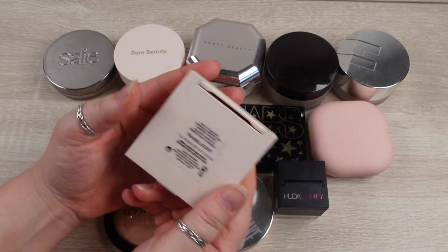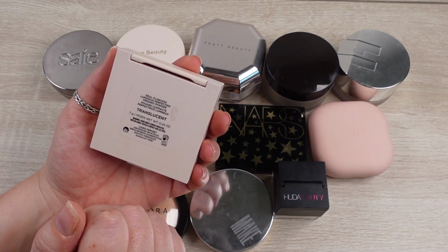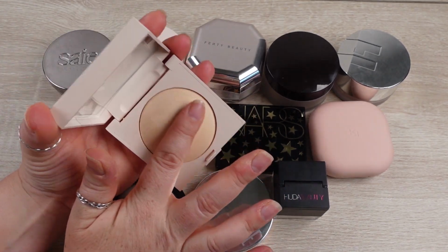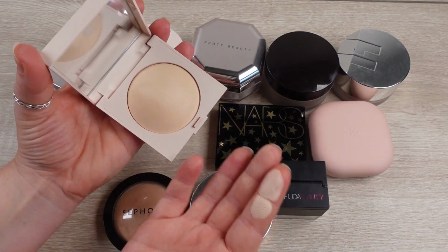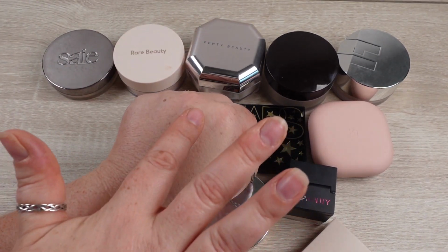This from Laura Mercier is a finishing powder, or at least I think it's a finishing powder. It's the Real Flawless Luminous Perfecting Pressed Powder in Translucent. It's more like a finishing powder because it's kind of on the softer side. It really doesn't set my makeup too much. It's also not overly luminous. It's just kind of smooth looking.